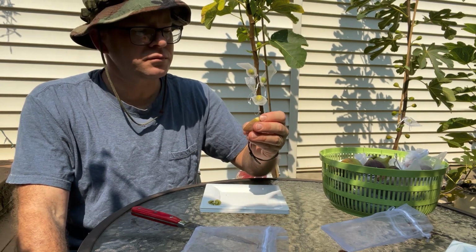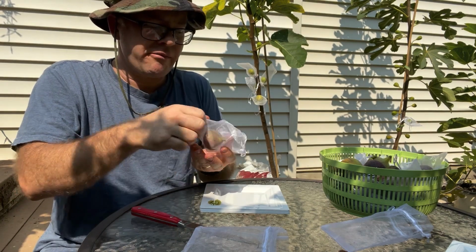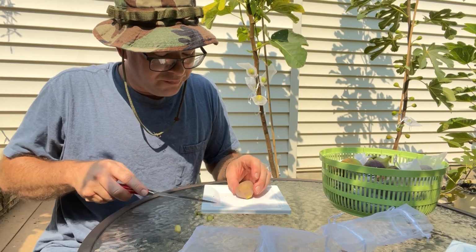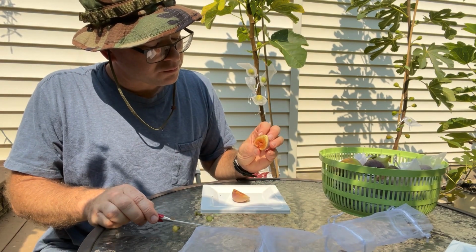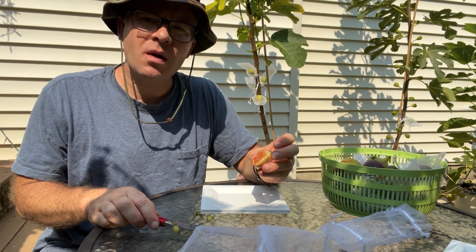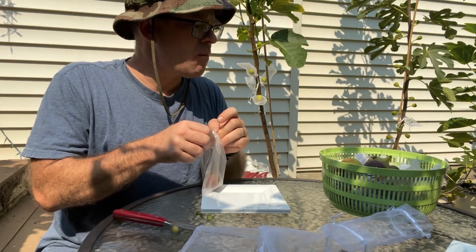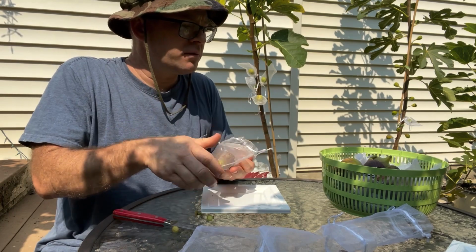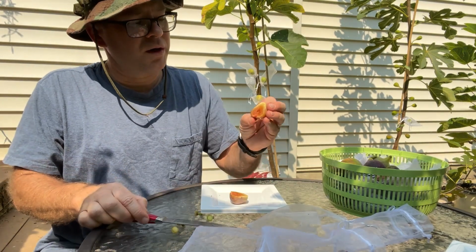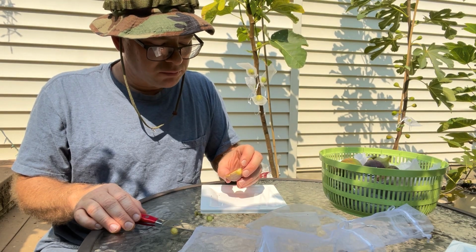really tasty figs. And this is my third time I've had 6 figs to try. Some more here. This one's pretty well ripened. Yeah, and I'm getting some of that really sweet honey taste that I've had before. I think this is my last one here. A lot of syrup on this one. Pretty good.